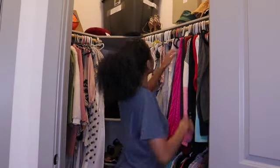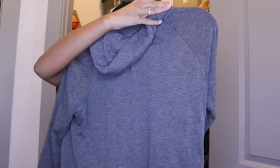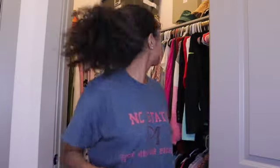Okay, so the first thing I have is this Brandy Melville jacket. I kind of boycotted Brandy Melville just because they have a one size sizing situation, and I just don't believe in that, and that's not very inclusive, and that's kind of annoying to me. So I just want to give this away because I'm like, I'm out, you know.